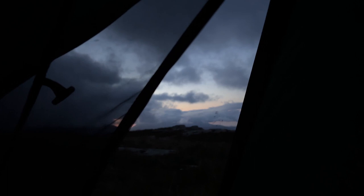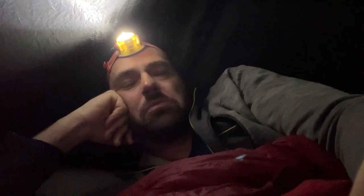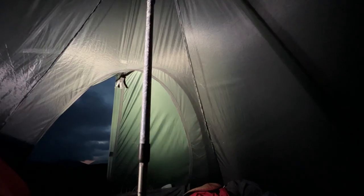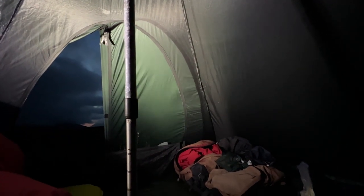All set up now in a stunning location, just about 150 meters back from that awesome cliff. I've had my dinner and I'm quite toasty. And hopefully I'll be able to get a decent night's sleep. It's quite a comfortable night, and there's enough wind to keep away the midges, which is good.